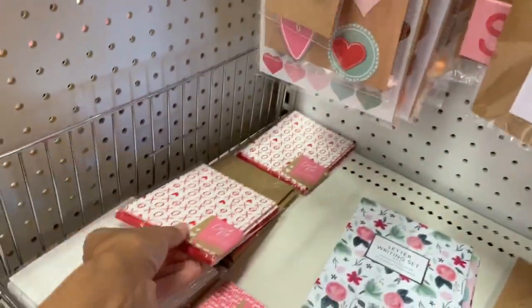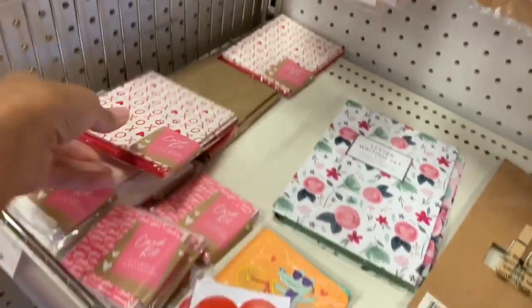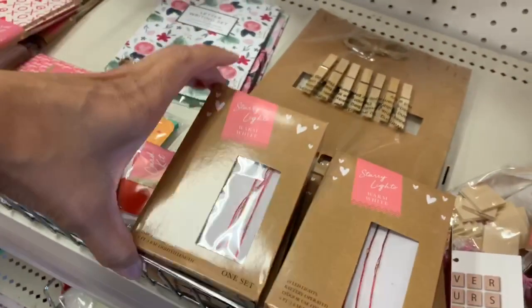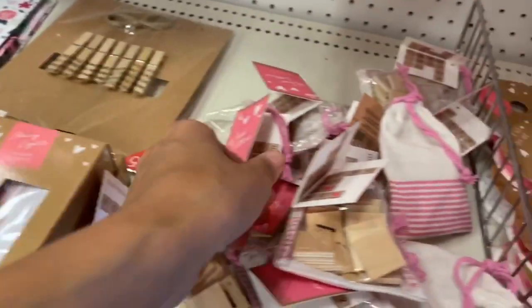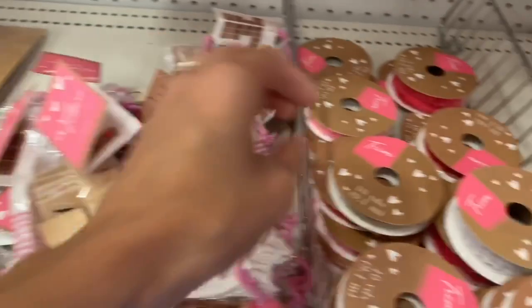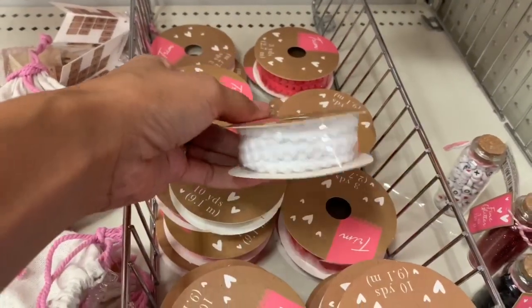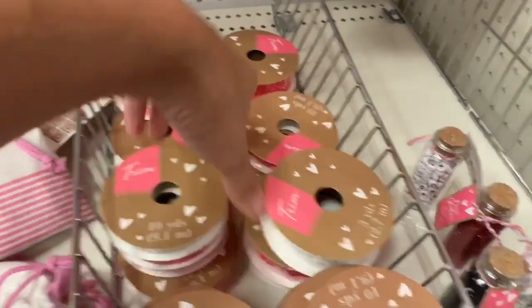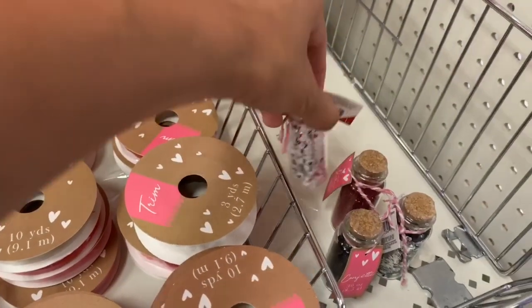And then they had a bunch of different cards. They had packs of cards and also single cards. So if you want to give out single cards to loved ones or even teachers, because there were some that were just blank. If you guys give out Valentine's gifts to your kids' teachers, nannies, or even therapists, they had a bunch of really cute things that I feel like they would really love and enjoy getting.